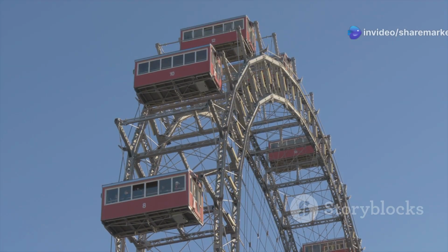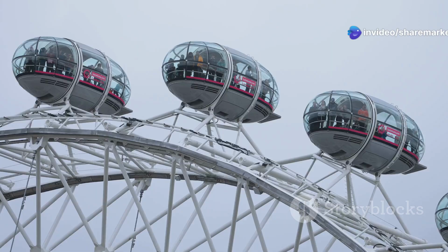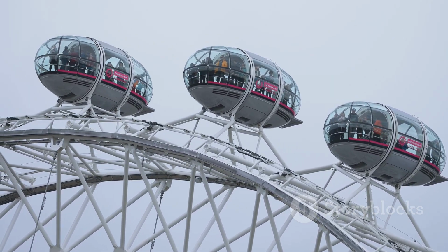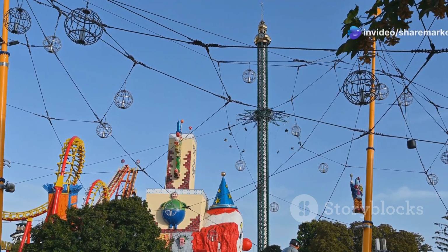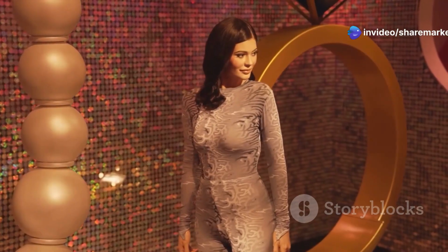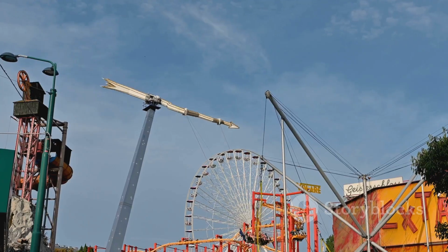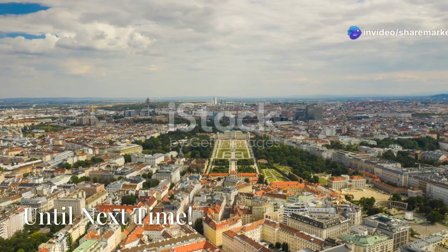The star of the show is, of course, the iconic giant Ferris wheel, the Wiener Riesenrad. Step into one of its old-fashioned cabins, take a spin on this 19th century marvel, and enjoy breathtaking views of the city skyline. Once you've had your fill of Ferris wheel fun, explore the rest of the Prater. Visit the stars at Madame Tussauds Vienna. Take a ride on the adorable Lilliputbahn miniature steam railway, or satisfy your need for speed on one of the park's many thrilling rides.